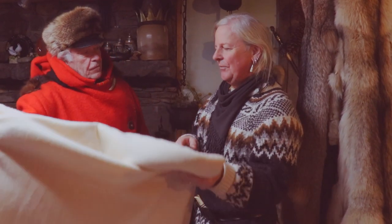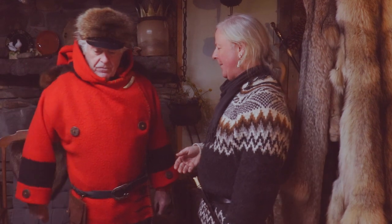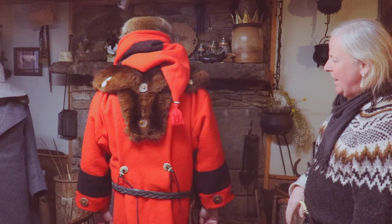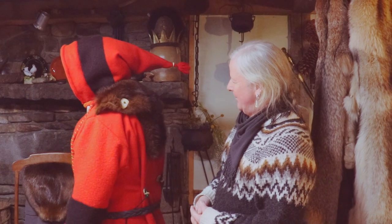Because it's a beautiful blanket. This is my first capote, and I wasn't sure if they really got a whole jacket out of one blanket. Actually, there was a little bit left over. We have a winter hat cover. Oh, yeah. Wow.